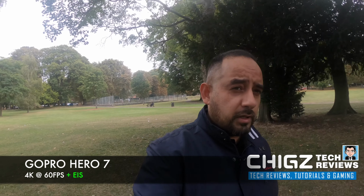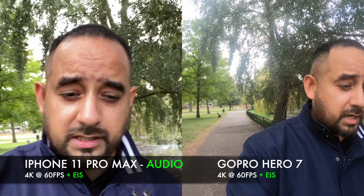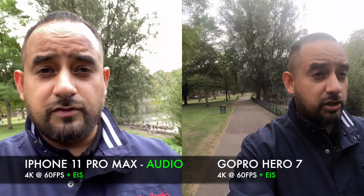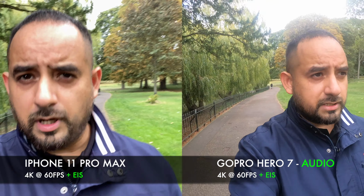So today I bring you a camera comparison test between the new iPhone 11 Pro Max versus the GoPro Hero 7. Now the new iPhone 11 shoots 4K at 60 frames per second with optical image stabilization. We are currently shooting with the iPhone's front-facing camera, so we have gyro image stabilization. And when we later on switch to the rear cameras, we will have optical image stabilization.